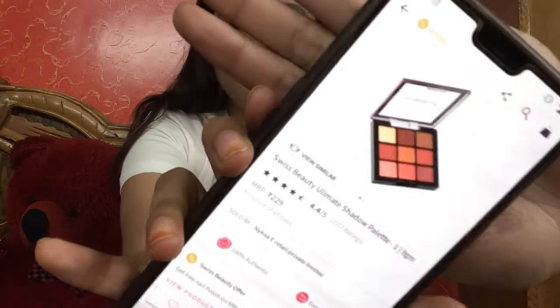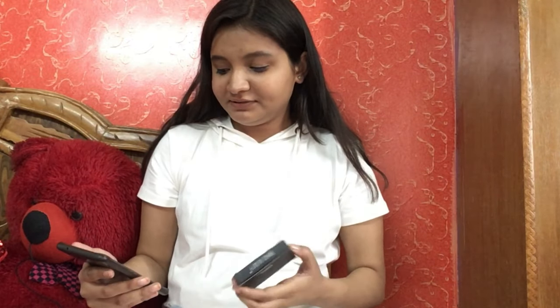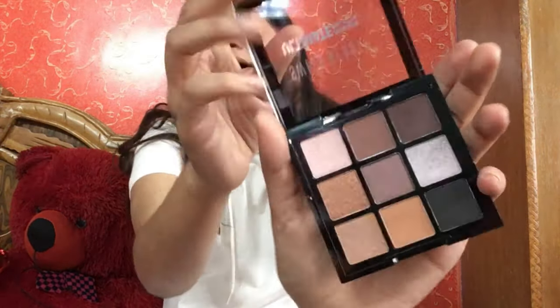I remember it's 230 on Nykaa, and I have this one palette, if you can see this. Yeah, I've used it a lot, and I have got another one which is in whole new different neutral shades. I have so many small palettes now, and I love them so much. Oh my god, I'm not able to open it also. After 5 minutes of struggles, I have got it. Okay, look at it.